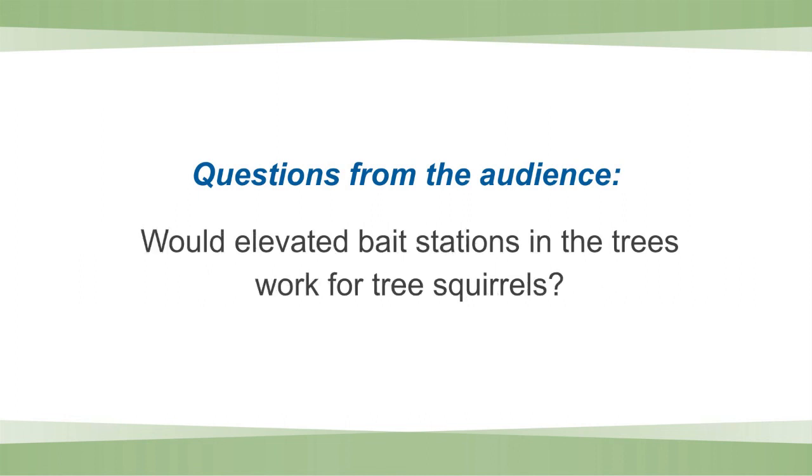Okay. And then we have three more questions. One is, would elevated bait stations in the trees work for tree squirrels?